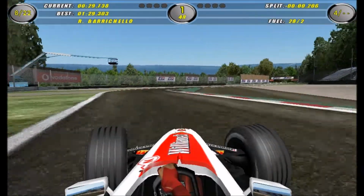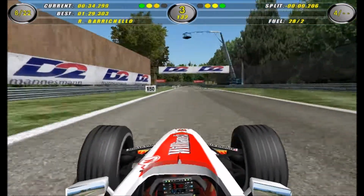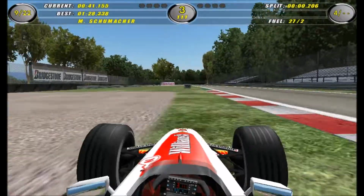Get the car nice and slowed down. Keep it balanced, there we go. Keep on the power. We're 0.2 of a second up on our previous lap. Dab of the brakes at the 50 board. A bit wide into there. Understeering off, and can we keep the car straight?